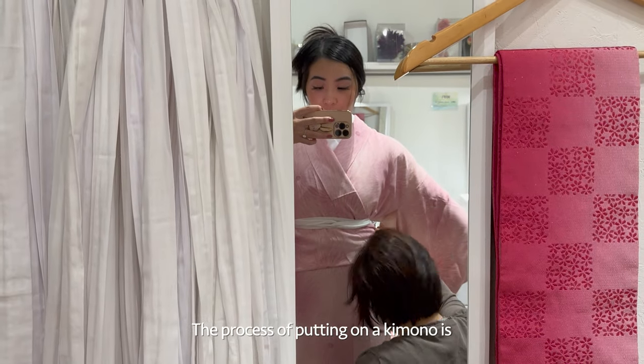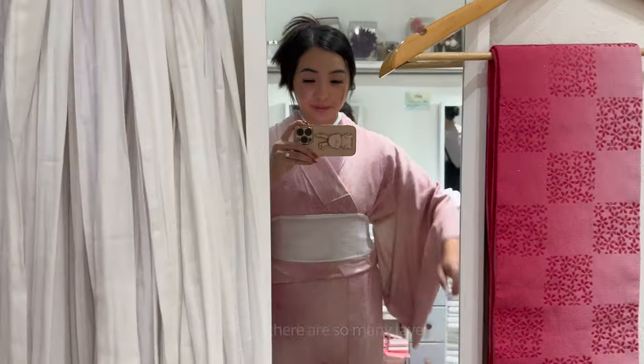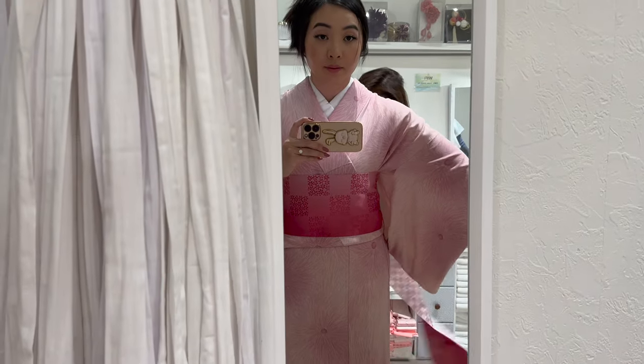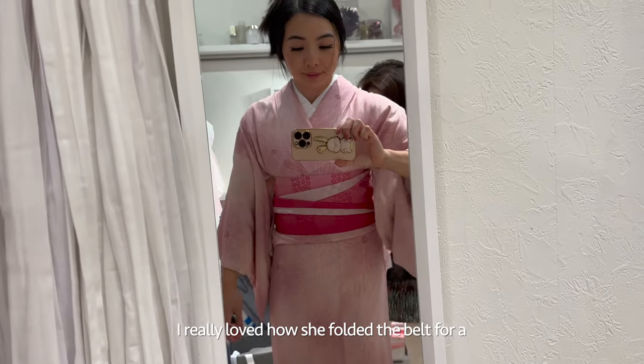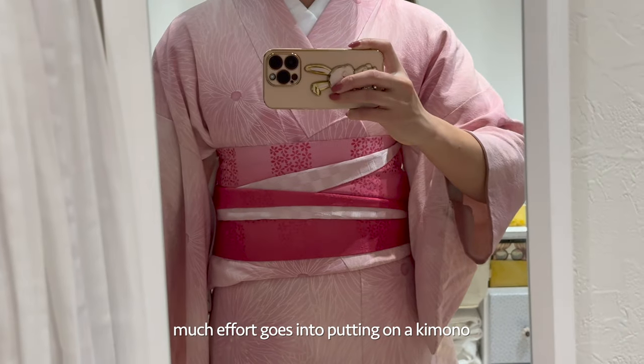The process of putting on a kimono is quite intricate and takes about 15 minutes because there are so many layers that are fitted to your body shape. I really loved how she folded the belt for a more eye-catching look and really appreciated how much effort goes into putting on a kimono.